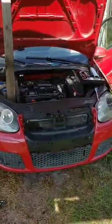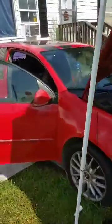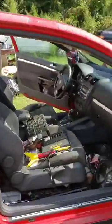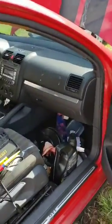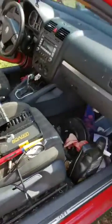Well, I've been laying off to do this video on the 2007 Mk5 GTI project car that I picked up for 400 bucks. The inside, yeah, it looks like crap right now. I've got parts and stuff laying everywhere.